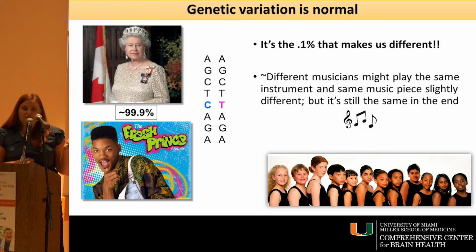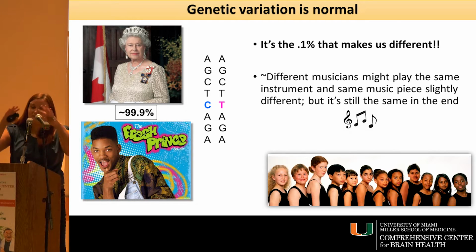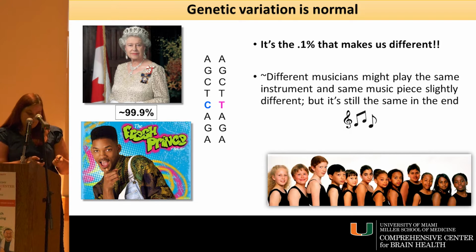So when we go back to our music analogy, you can think about it as even the same music sheet can be played by different people, and it comes out as the same sort of symphony, but it sounds maybe slightly different if different people play it, right? So it's eventually the same thing, but it comes out maybe slightly different. And that's our normal variation.